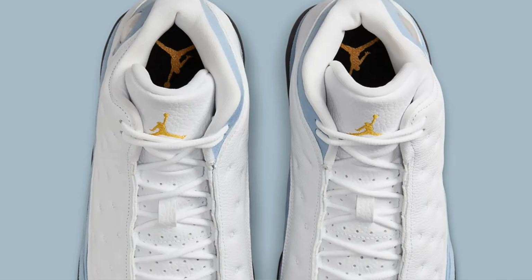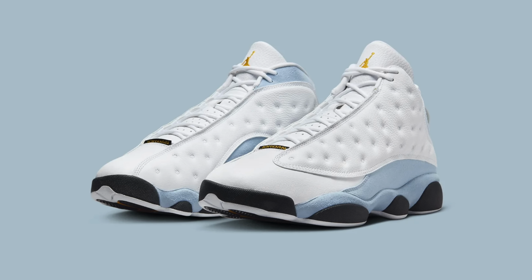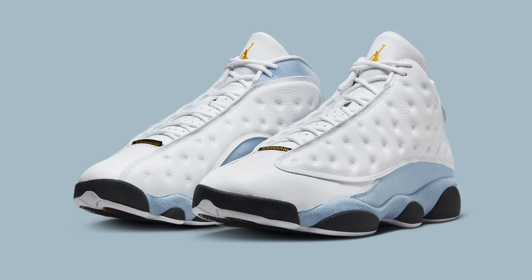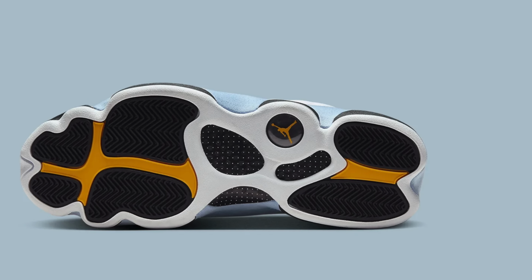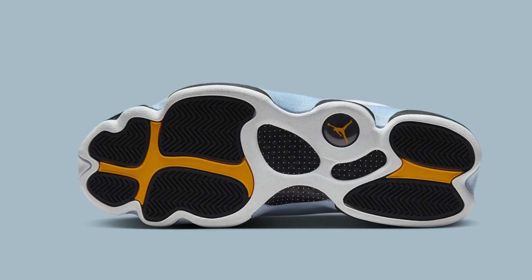I don't know if that's the inspiration behind the shoe, it doesn't say that on the Sneakers app, but that would make sense. Obviously the light blue hits on the shoe come in suede, and then you've also got some yellow accents on the Jumpman on the tongue and also on the outsole of the sneaker. While it's not the most exciting pair of Air Jordan 13s out there, it's definitely a clean colorway, and if you haven't tried the 13s yet, this is a good way to go.